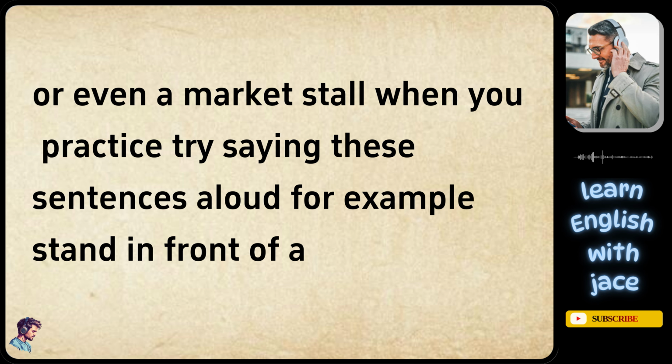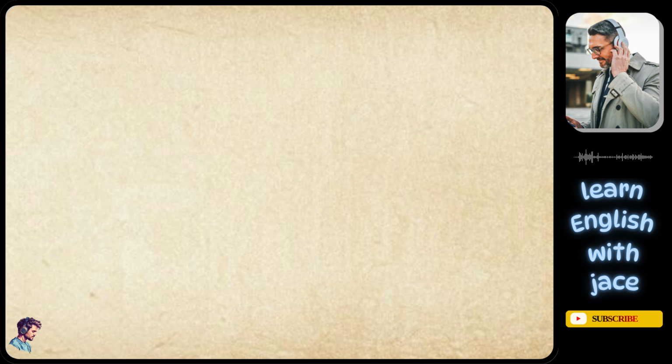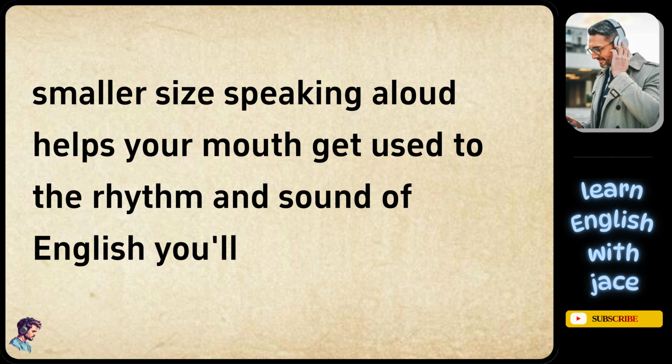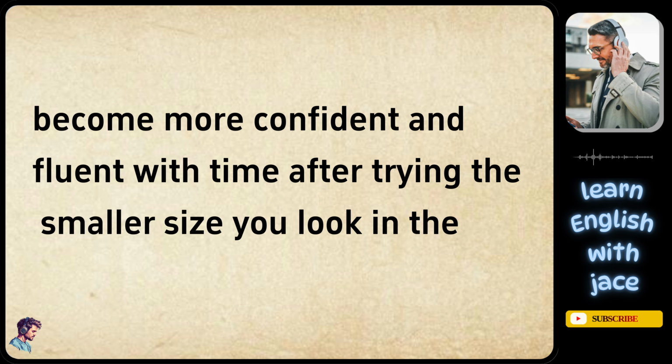When you practice, try saying these sentences aloud. For example, stand in front of a mirror and say, "I'm looking for a shirt," or "Do you have this in a smaller size?" Speaking aloud helps your mouth get used to the rhythm and sound of English. You'll become more confident and fluent with time.